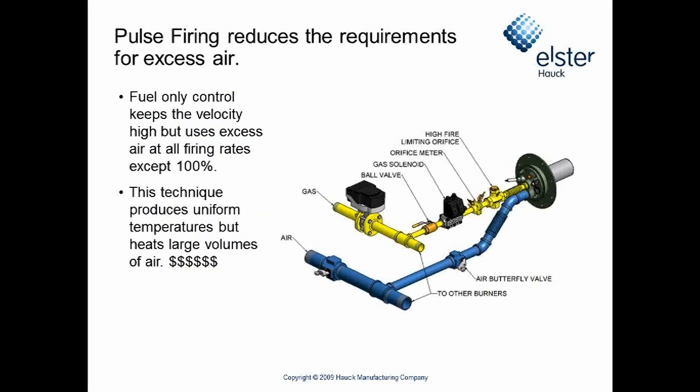Pulse firing reduces the requirements for excess air. Again, going back to the fuel-only control, we're using the excess air to mix the gases in the furnace to create uniformity, but we're reducing the efficiency of the burner, and we're basically adding load to the furnace. So all that air has to be heated up to the operating temperature, and you're sacrificing your burner efficiency and your furnace efficiency.